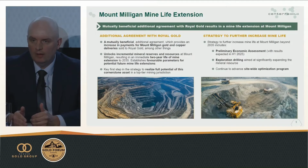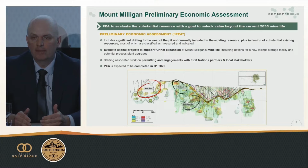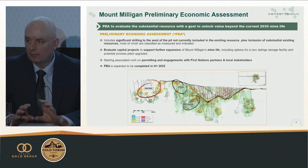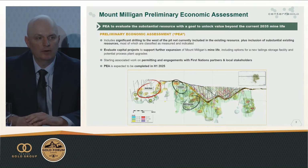But on top of that, we have another 230 million tons of measured and indicated material, which would support another decade of mine life. And I'll reiterate that point. We have reserves out to 2035, and then we have another decade of measured and indicated material, which could support mine life until the mid-2040s. That's measured and indicated. We don't need to do another meter of drilling to get that material onto our books. We just need to permit, design, and build a new tailings facility.